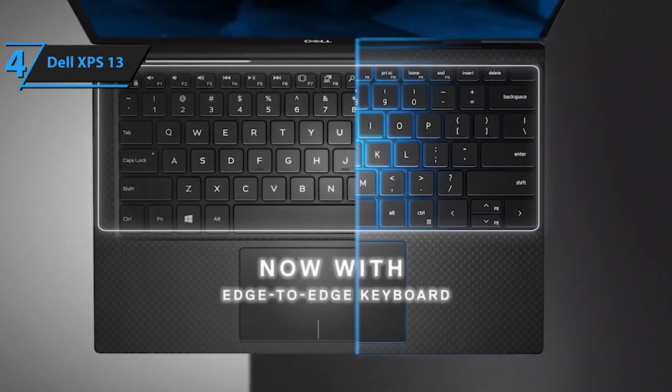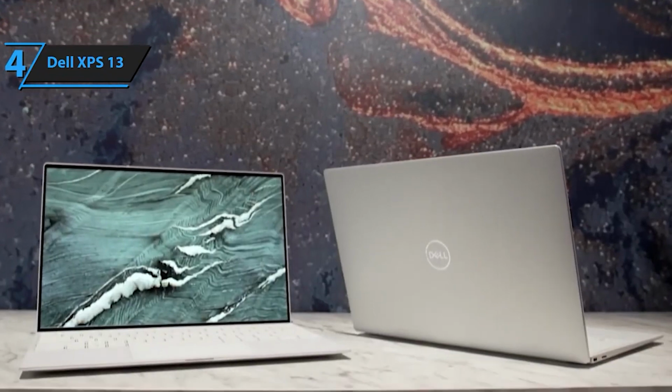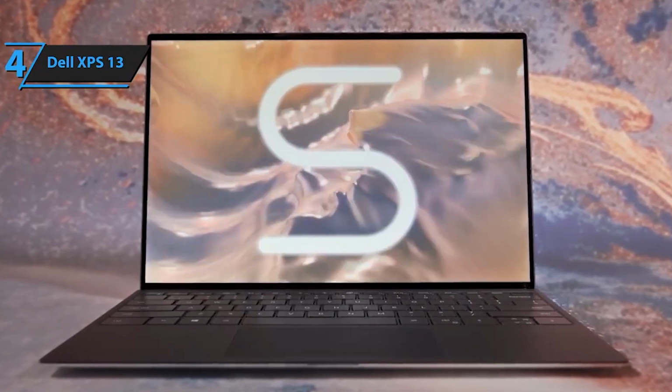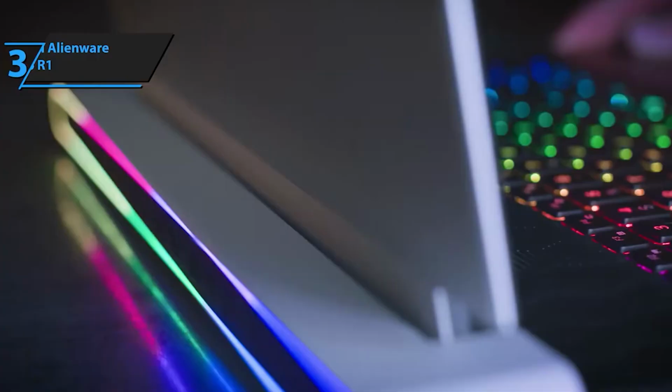In summary, the Dell XPS 13 9310 touchscreen laptop is a masterpiece that combines style, power, and innovation. Elevate your computing experience with a device that goes beyond expectations. Welcome to a new era of laptop technology where excellence meets sophistication.